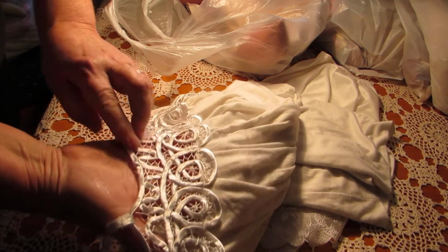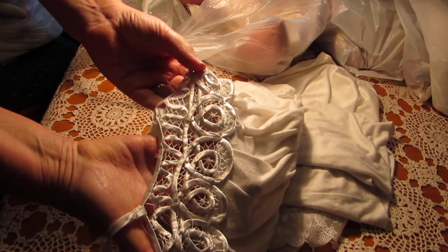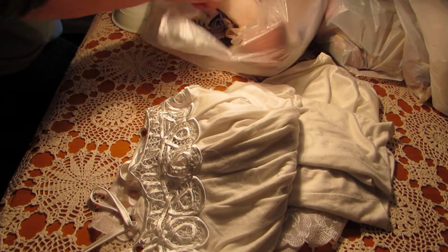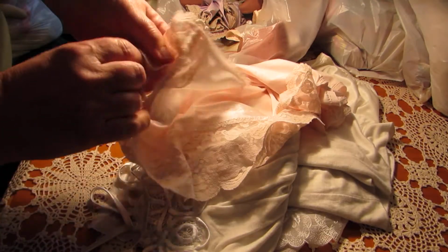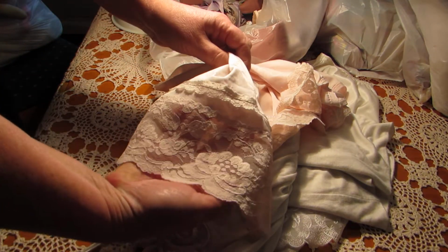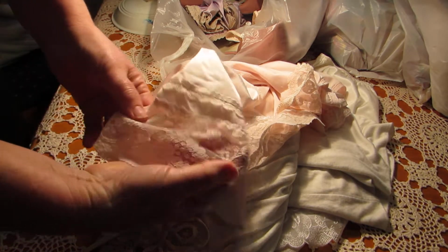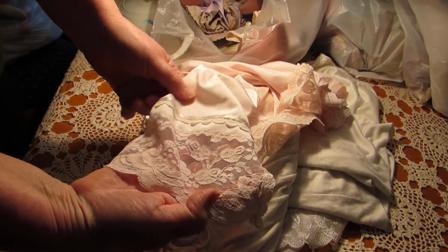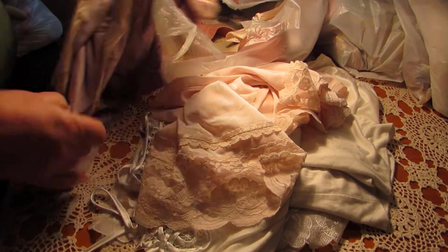This one is a little sort of blousey thing. Isn't that beautiful? That's gorgeous. And they were having a sale on in this op shop, as we call them here. Look at that. Beautiful wide pink lace. I hope you can all see that. I hope the colour's showing beautifully. That's gorgeous pink. And they were all $1 each.